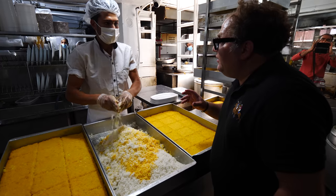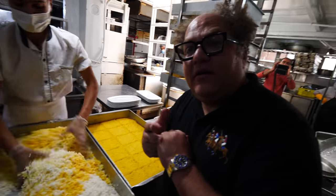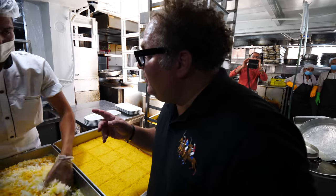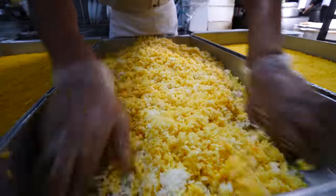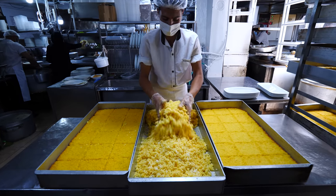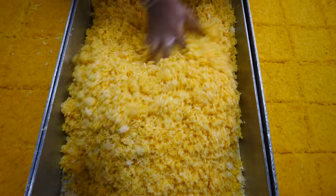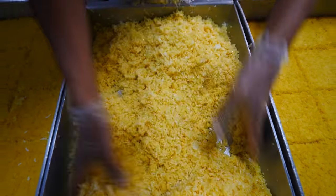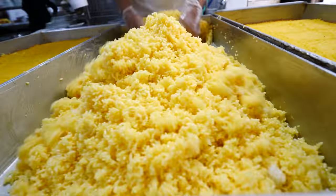Butter, egg, and saffron. Zafaroon. And yogurt. So butter, egg, saffron, and yogurt. Wow. It's amazing. It's a piece of art, Persian art. It definitely is. I've never seen this in my life. It's crazy, isn't it? It's amazing. And this is basmati rice, right?